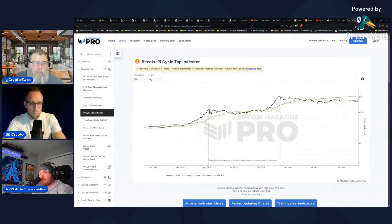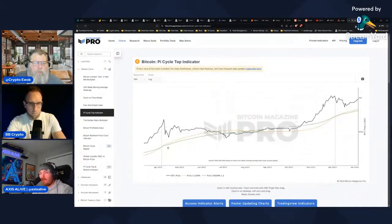I've got to be more specific. When the orange crosses the green, the orange is the fast line, the 111 daily moving average, and the green line is the 350 DMA times 2.